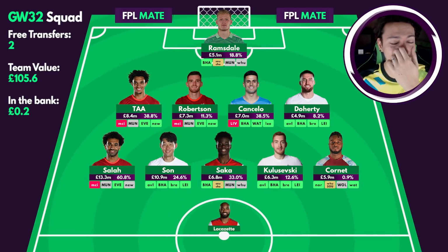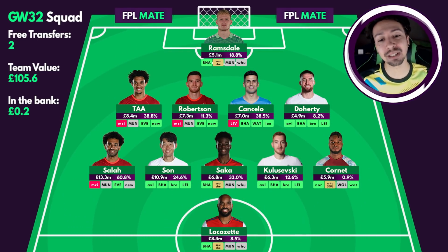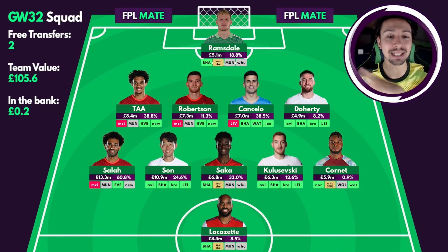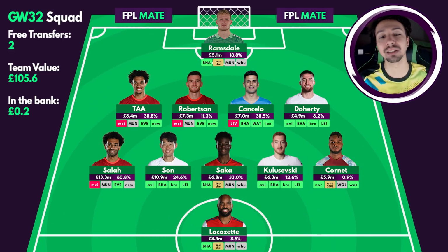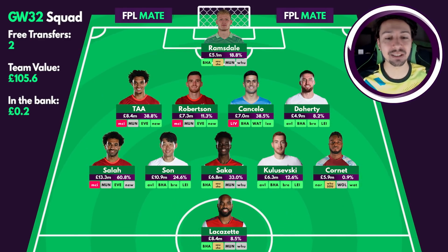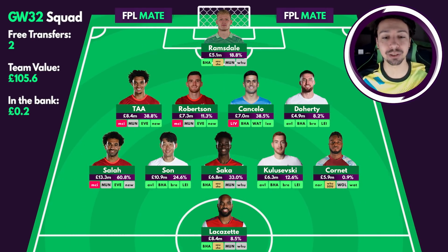And we got Lacazette in the attack as well against Brighton. So another Arsenal player against Brighton. Lacazette is almost as good as Saka in terms of expected points, shots taken, chances created and stuff like that. He's been a little bit off it in terms of goal scoring recently, but we know that he will take on shots. He will get the opportunities to score goals.